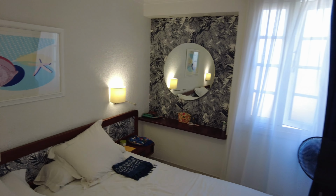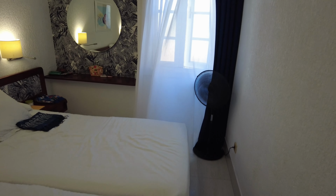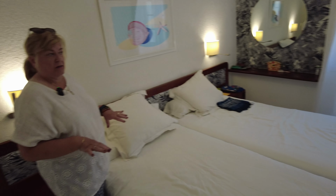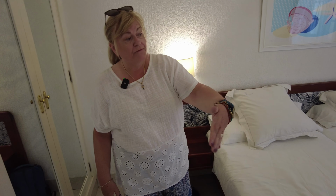Lovely mirror there. Yeah, very fancy. With the windows, you can let in the breeze. But I see you've got a fan because there's no aircon here, correct? No aircon. As I say, not a deal breaker for us. Yeah. The fan is fine. Yeah. We move that around. We've brought it out to the terrace. We've had it in the kitchen. Yeah. And we leave it on all night.